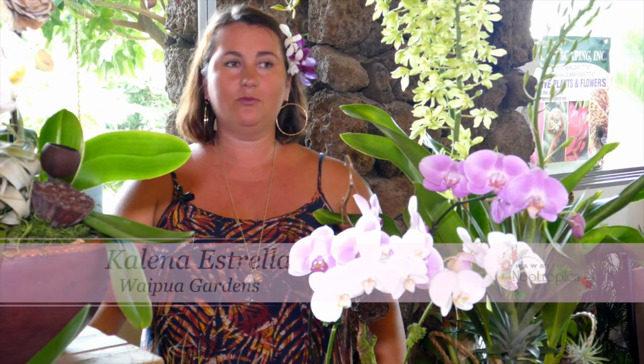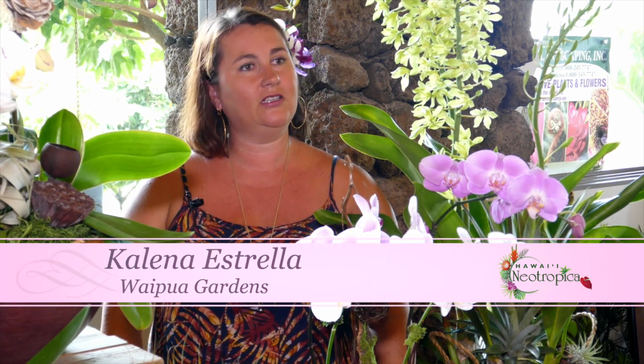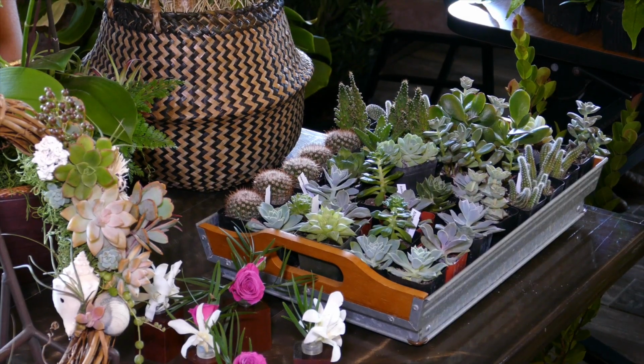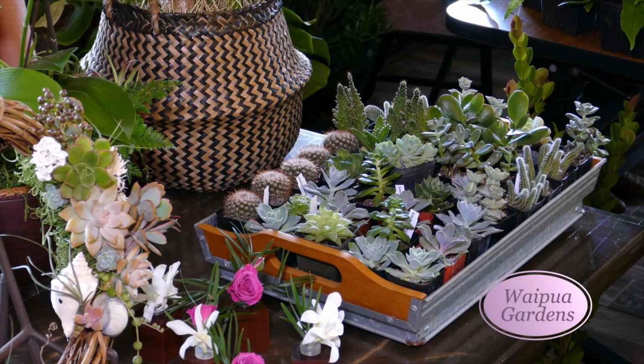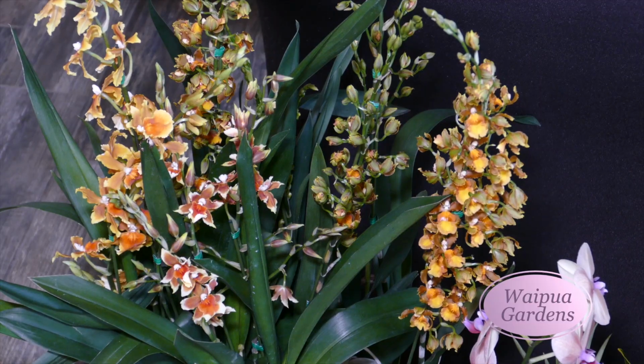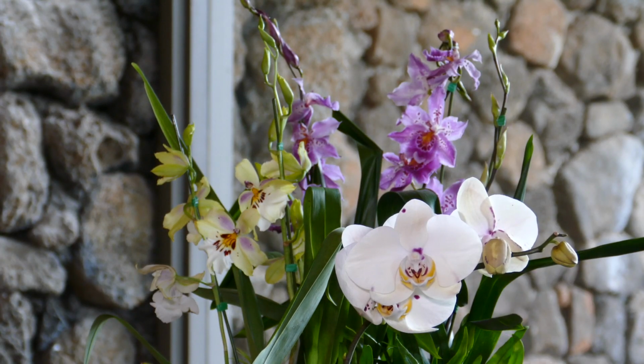Do a lot of custom arrangements, interior landscaping, interior design with flowers, succulents, and air plants. We've also got little air plants that we sell just singly. These are really fun little vases. They're all recycled wood, reclaimed wood from job sites here on the island, so we make all of those. We grow the succulents and air plants. My mother-in-law grows the orchids.